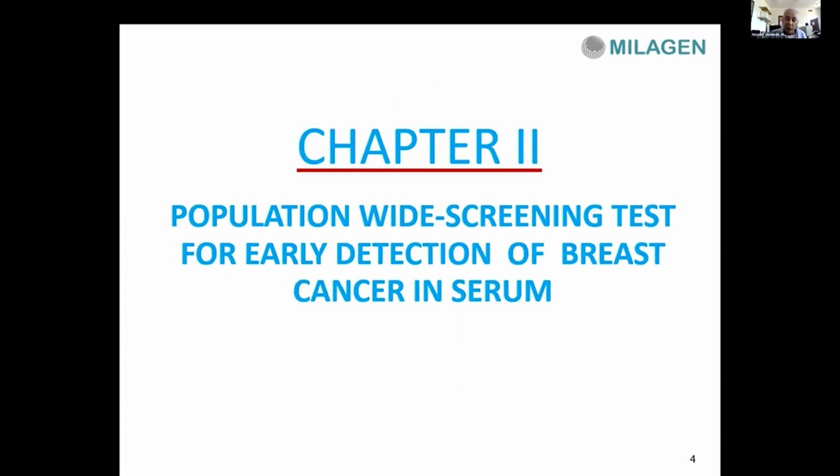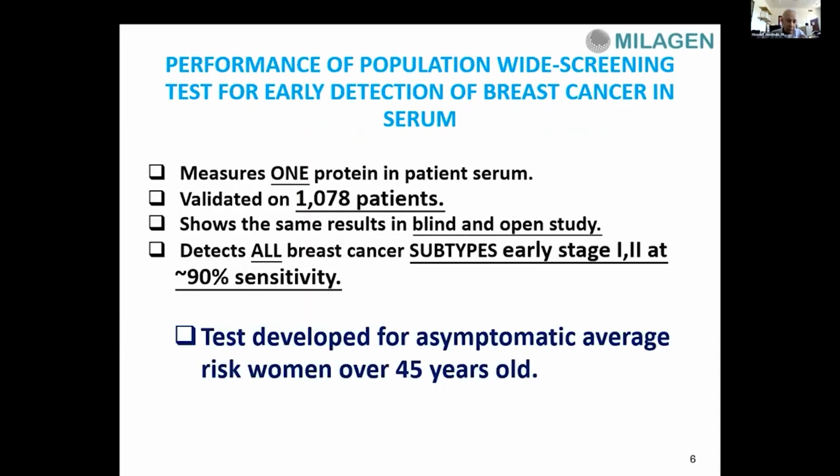So we have been, over the last 27 years, trying to identify biomarkers for a population-wide screening test for early detection, not only for breast, but for colorectal, lung, prostate, and ovary. Since we have just 15 minutes, I'm going to share with you just the data for breast cancer.